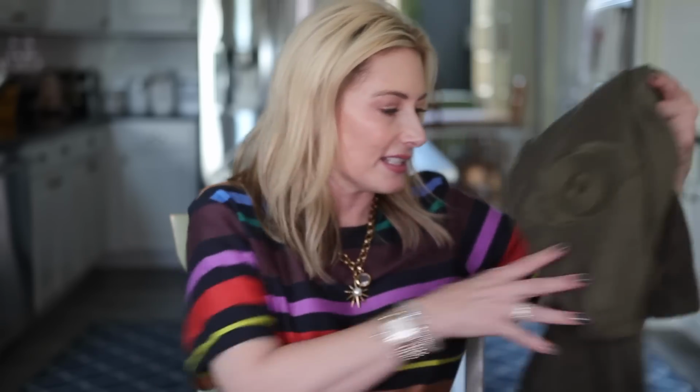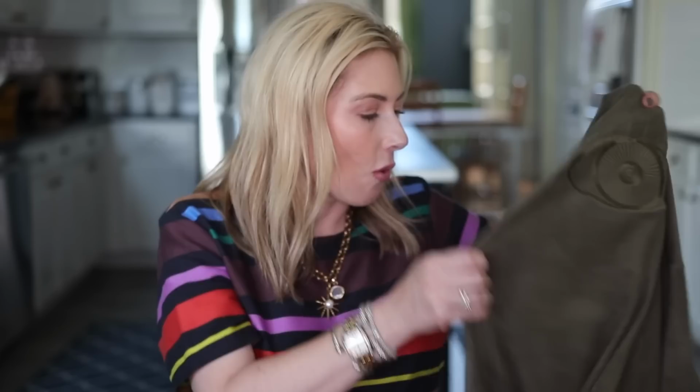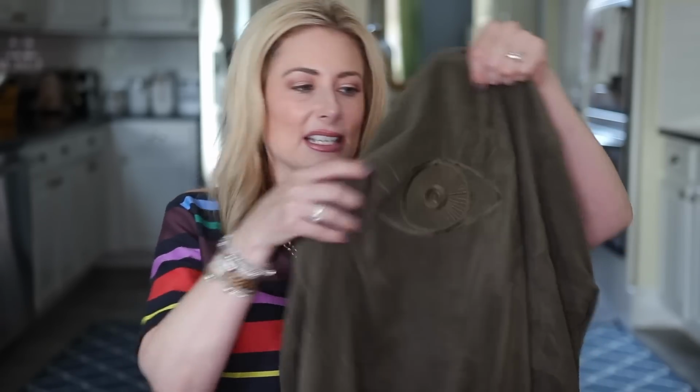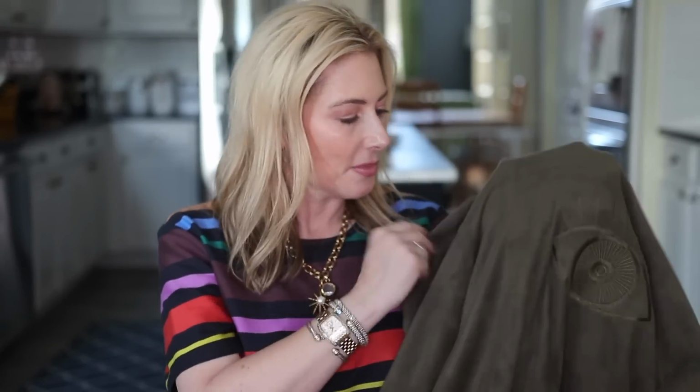So this, I will insert some pictures, but this cardigan by Sofia Vergara from the Walmart clothing line, oh my gosh. This Evil Eye cardigan, look at this. It is so soft. It is the most beautiful, perfect olive green color. It's got these beautiful pockets. It's everything you would want or need in a cardigan for fall. It is perfection. It comes, I think, in gray as well, but this olive green, I love it. I love it so much.